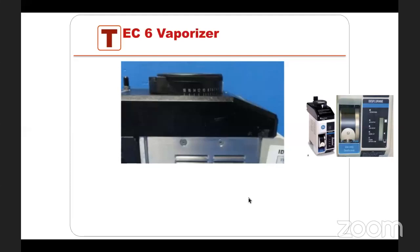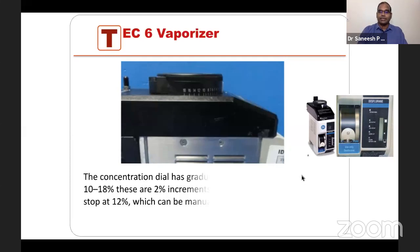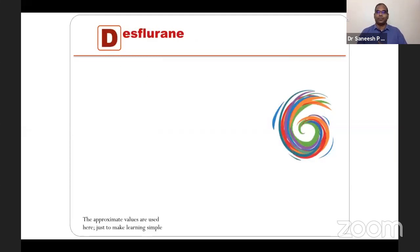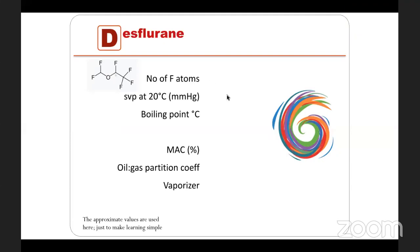So just for beginners, or those who are beginning to read about vaporizer and desflurane, there are some interesting facts about desflurane. Those who remember cricket, you'll be remembering Yuvraj Singh hitting six sixes. So I'll tell you some facts related to six in desflurane. Who can help me? How many fluoride atoms are there in desflurane? Six, sir. There are six.